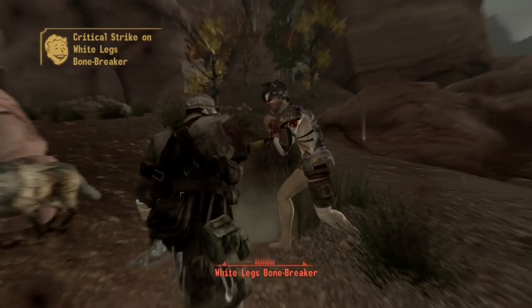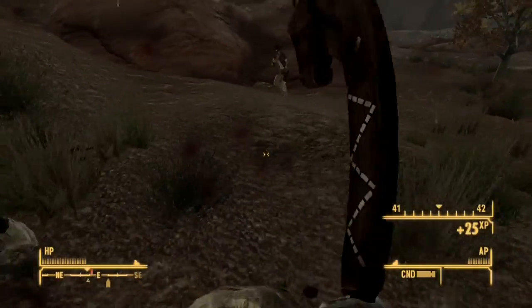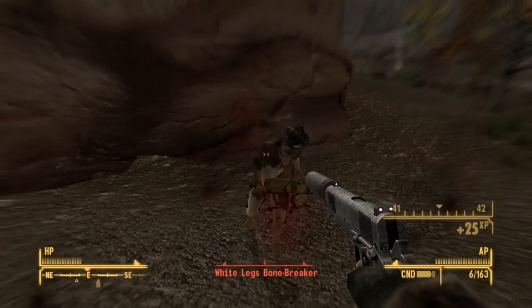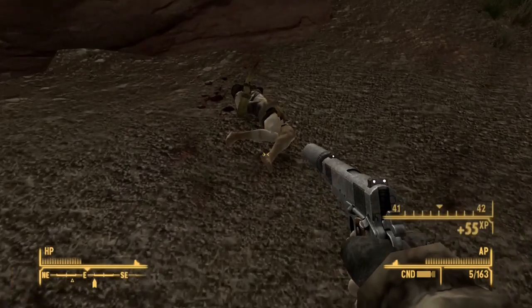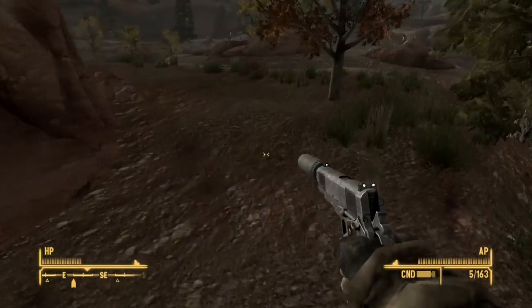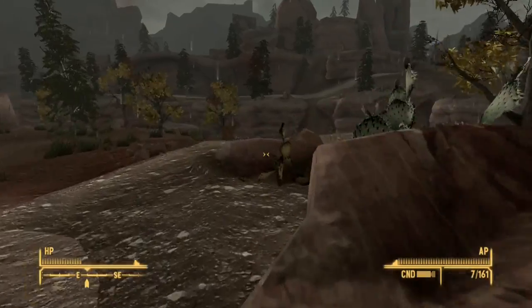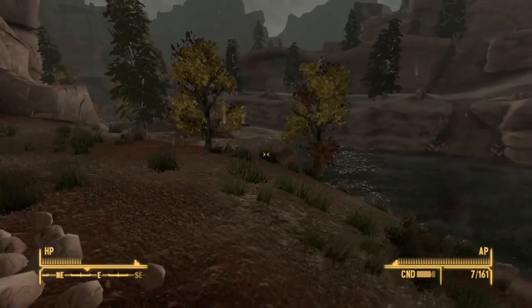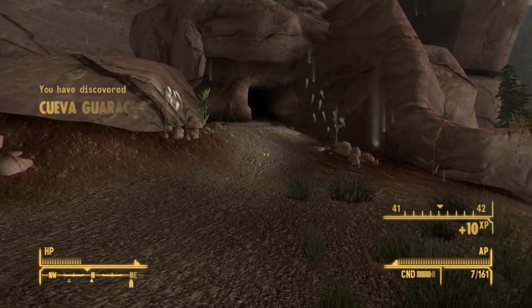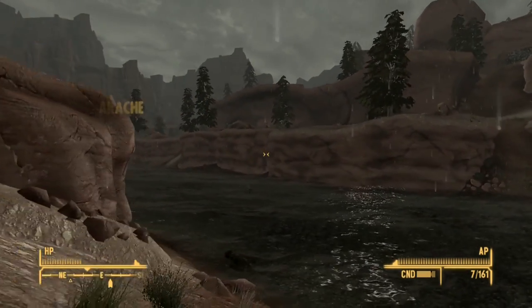Also, is that a Legion dog? Nope. Same model, but not the actual Legion dog. Nothing personal, buddy. Mantis Gauntlet, purified water. Nothing of value. Nothing of value at all. Probably could have picked up the Mantis Gauntlet from Mick and Rouse before coming here, but nah, whatever. I ain't even gonna try and pronounce that.